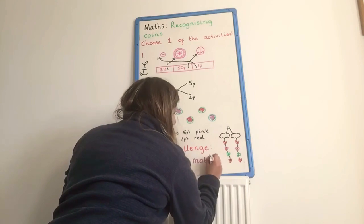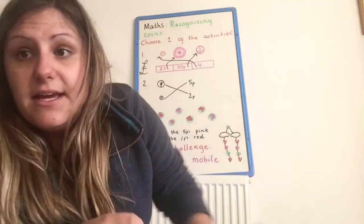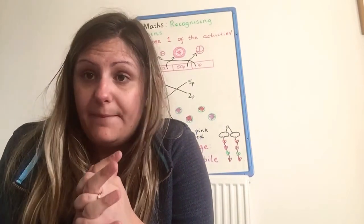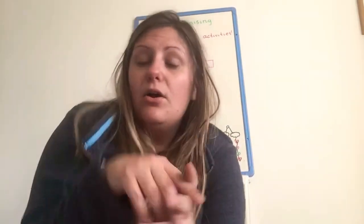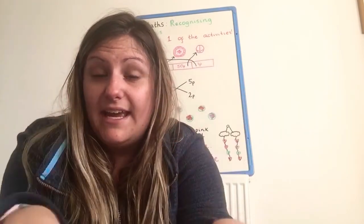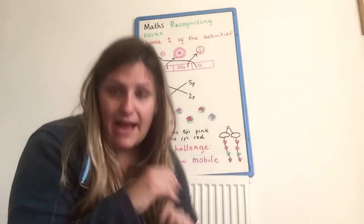So I have sent out what it might look like this morning. So all you've got to do is get yourself some string and some bits of paper, and this can be dangling down in your window if you want to. All it is making some clouds, and then instead of raining out of the clouds as rain, you're going to have the NHS rainbow hearts coming down out of your clouds. They look really, really pretty.